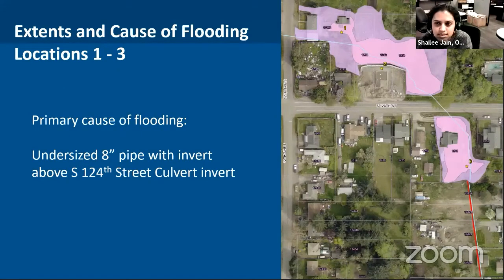So we took the results out of the hydraulic model, and what you see here just shows you the area that gets flooded at these locations. The pink is basically depicting the area that would get flooded under the 2-year storm, and then the purple is showing the 25-year storm. Again, a 25-year storm is just a storm that has the probability of occurring once in about 25 years. So the probability of that storm is lower than the 2-year, which is what you see as the pink.